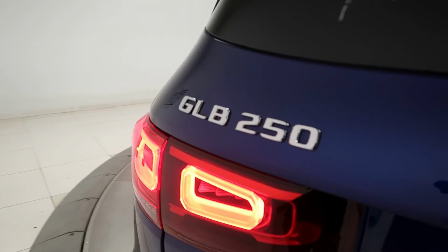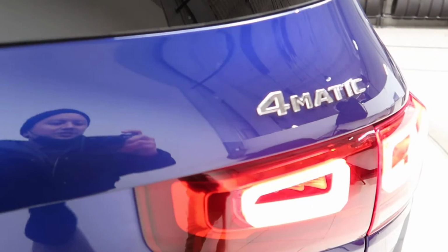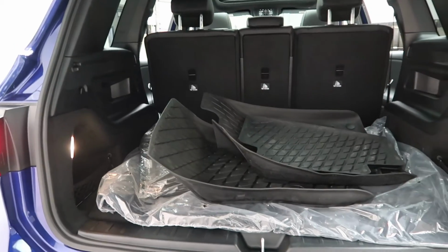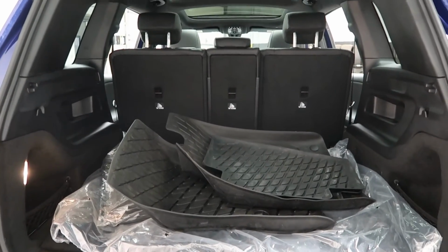Come around back. GLB 250 4MATIC badging. Power lift gate. Set to all season and regular floor mats. Fold down rear seats.